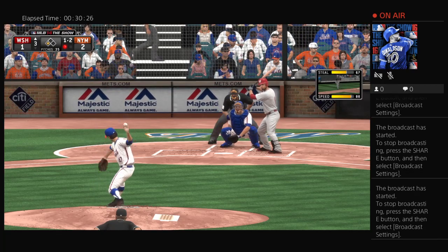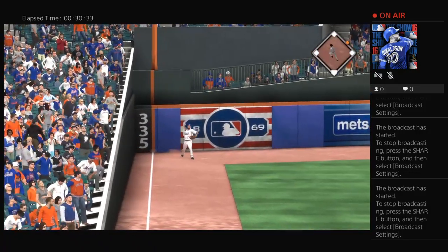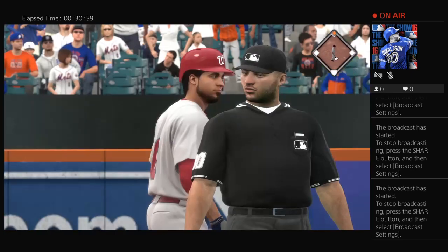He'll try again, 1-2. Now a curveball ripped down the left field line. That's a fair ball. And they'll tie the ball game as the run scores, evening things at 2. And he is into second base with an RBI double.